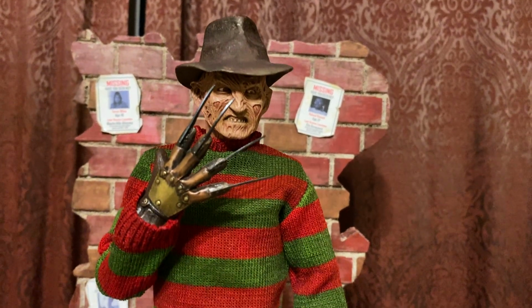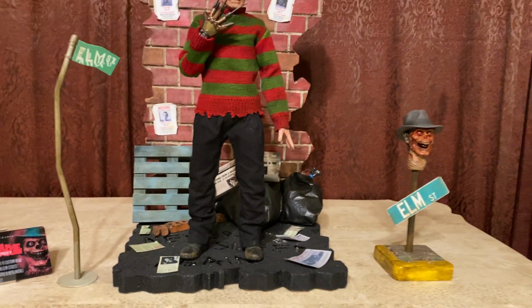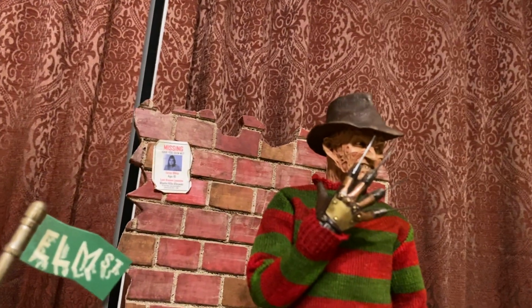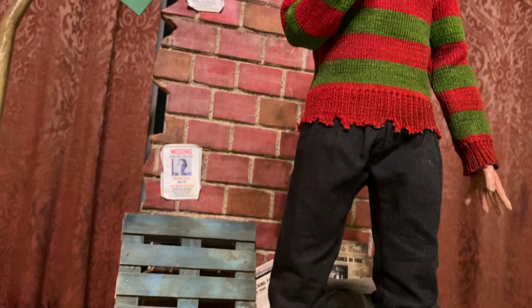The paint app, overall, this is just an amazing figure, and I think that all the artists involved outdid themselves, and this is just incredible. I can't say enough good things. To give you some side shots of this, that glove is just, I can't. It's too good.